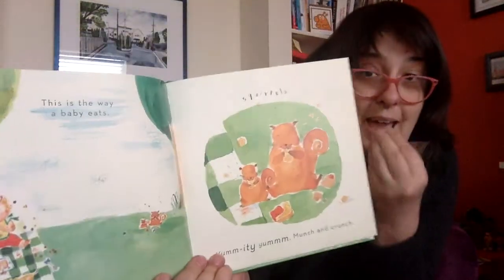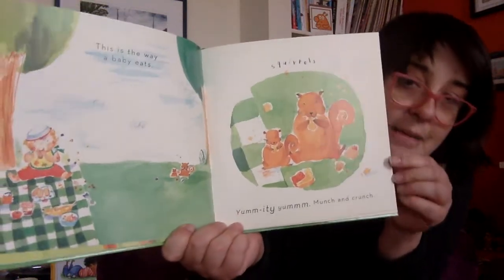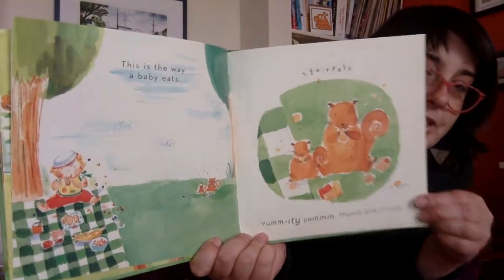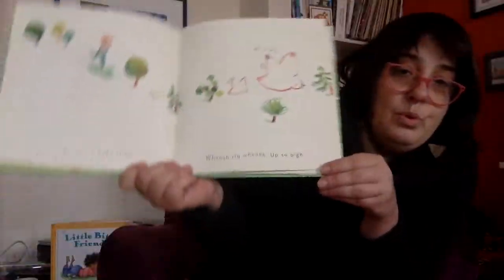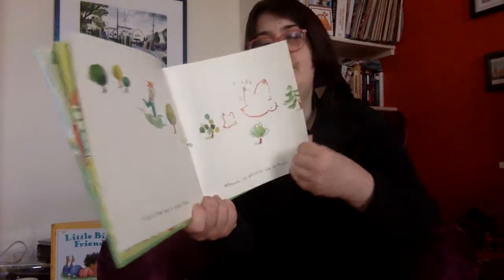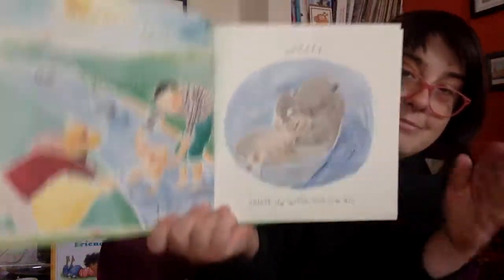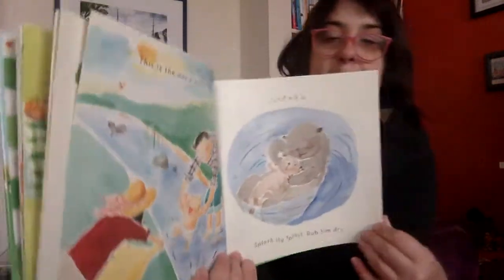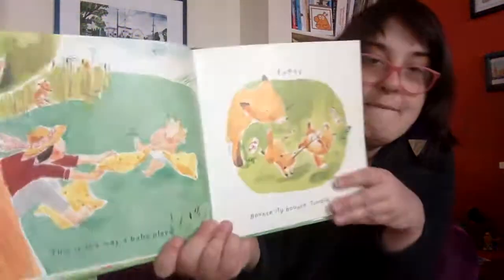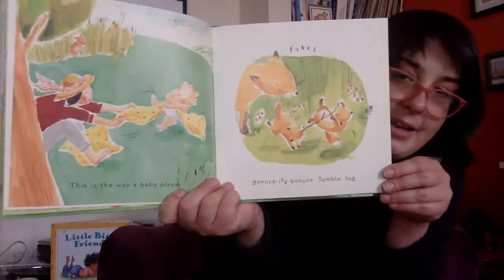This is the way a baby eats. Just like squirrels, yummity yum, munch and crunch. This is the way a baby flies. Whooshity whoosh, up so high like a bird. This is the way a baby swims, like an otter, splashity splash, rub him dry. This is the way a baby plays, like foxes, bouncity bounce, a tumble hug and a tumble tug.